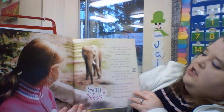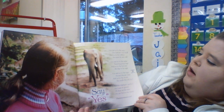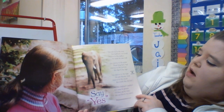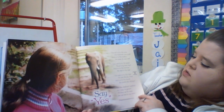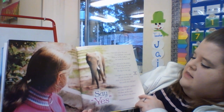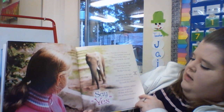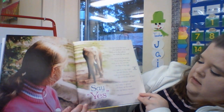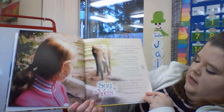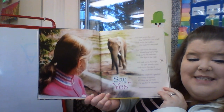Say yes. You said no to the orca, our bathtub's too small, and no to the stallion. He needs his own stall. You said no to the spider, those long hairy legs, and no to the tortoise, she digs to lay eggs. You said no to the tiger, he eats bloody meat, and no to the skunk, she smells like old feet. But this elephant is perfect, he's easy to groom. I'll clean up his mess, he can live in my room, please.